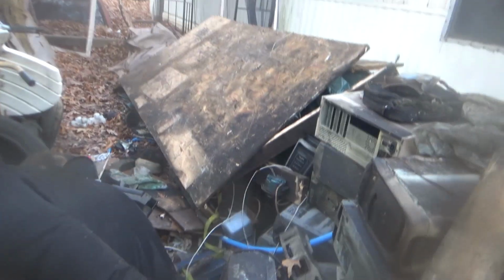So, let me take you on the back half and show you all the junk out here too. Oh, and the dryer made it out. I don't know if it works yet or not, but it made it out. Here's all the carnage. A lot of work, guys.